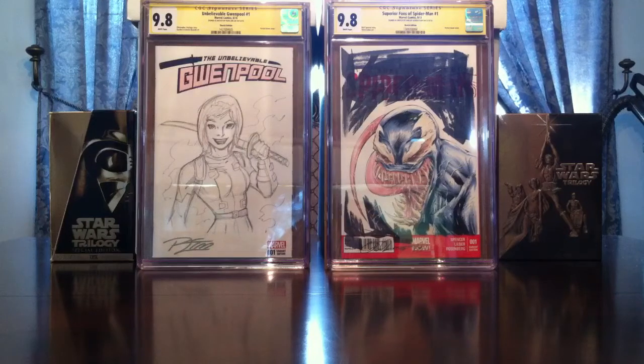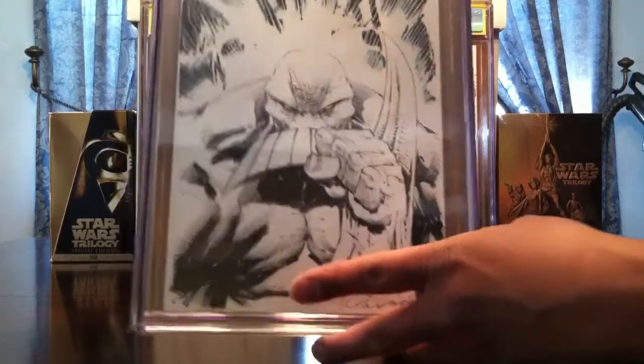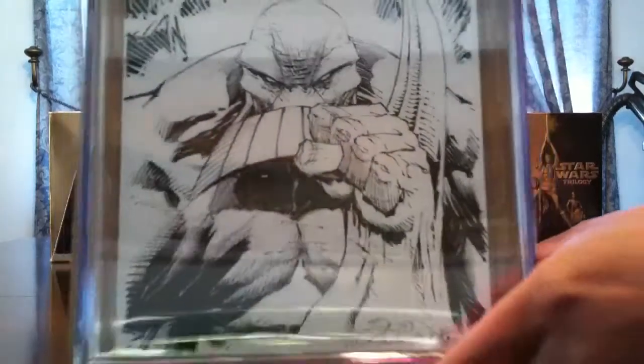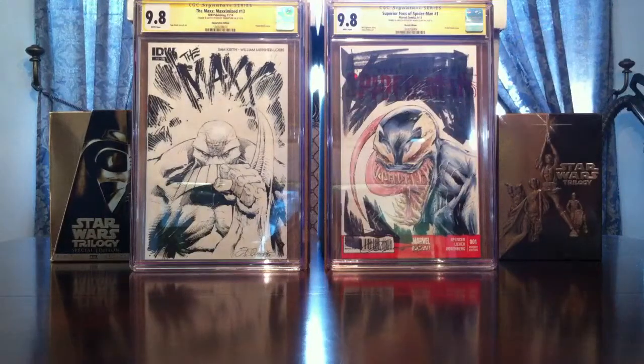But also, Shelby not only does art, not only is he, like I mentioned, a good colorist, but if you ever see any of his work in black and white, you can really see the full range of detail. And I'm about to show you one right now. This here is the Max in the new slab with the inner well. I think it captured Sam Keith's style of the Max. Once again with the close-up of the detail. Here you have it, Max by Shelby Robertson, another 9.8.